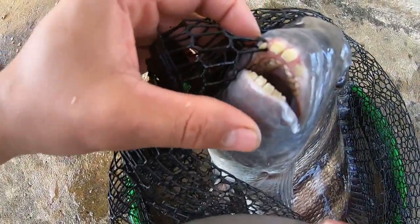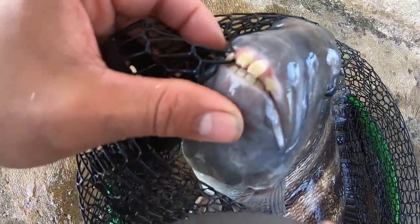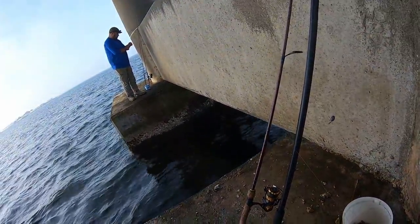If a fish could say roll tide, this would be the fish. You an Alabama fan? No. Okay.